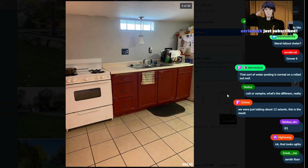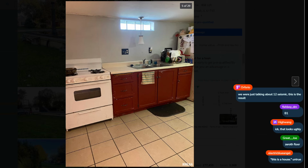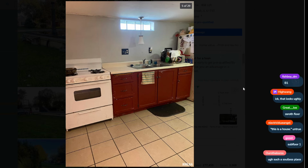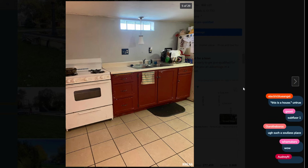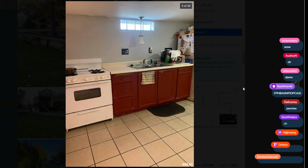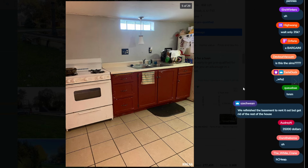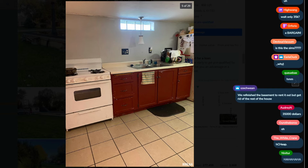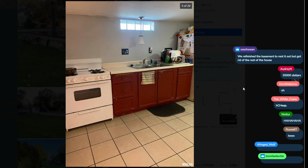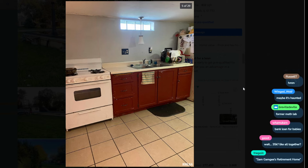The price for this house is $35,000. I am suspicious. Very suspicious, because that is so cheap. Now, I wanted to mention that because this house is clearly not very well taken care of. Yep, the listing price is $35K.